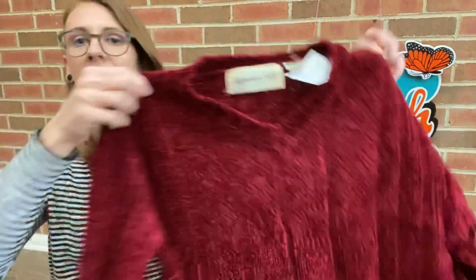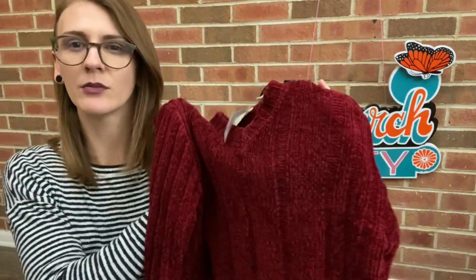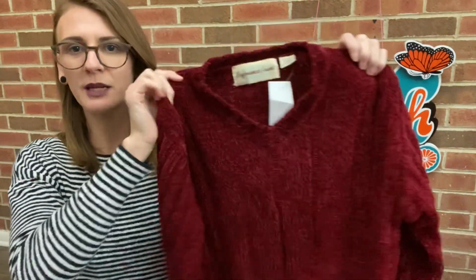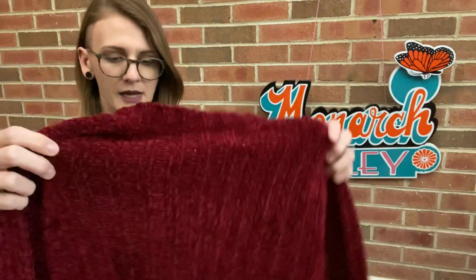Next I have, oh, I guess this could be vintage. I'm not sure. Next I have this Chanel V-neck sweater. The color's playing okay now that I get a little closer. So soft. It has 90s vibes to me. I don't know if you could tell, but I think it's a boxy cropped fit. It says reference point here is the brand, size medium, 100% acrylic. So yeah, it's a cute little top. Love it.